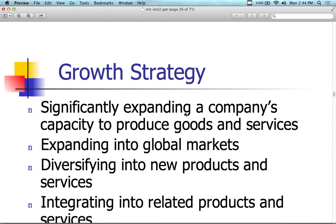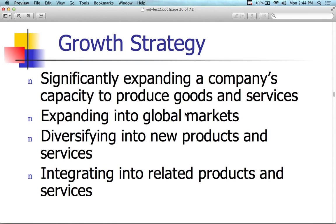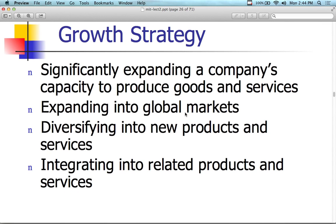So, growth strategies, significantly expanding the company's capacity to produce goods and services, growing as a company, which is interesting, expanding into global markets, also another strategy to remain competitive. It's not necessarily the bigger that you are, it's the more efficient that you are. If you want to talk about a growth strategy that has gone wrong, you can use Starbucks as a classic example of that. And when you think of Starbucks, most people think successful company. Yes, they were very successful, and they still are a very successful company, but there was a time period in which they grew too fast.